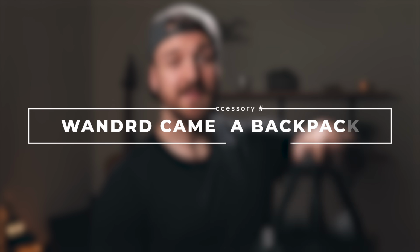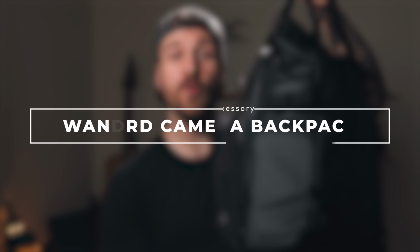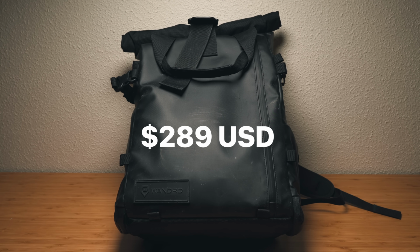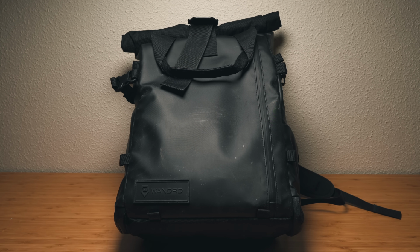Number 8 is the Wandered Provoke 30-liter camera backpack. Now in general, I suggest investing in a good camera backpack. I was pretty hesitant to go with this one at first because it's really not cheap, but in the end, I'm really glad that I did.